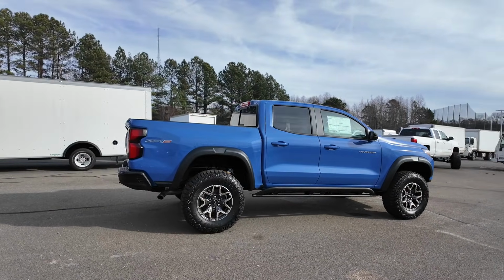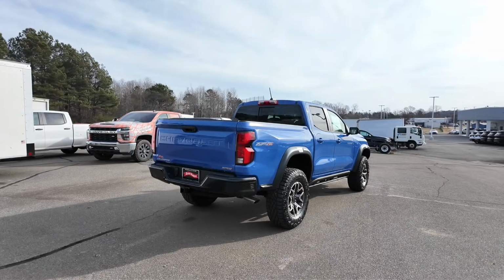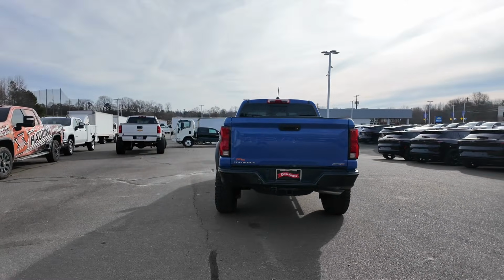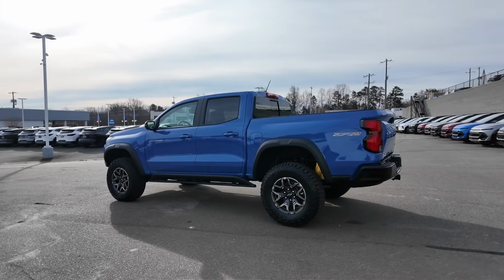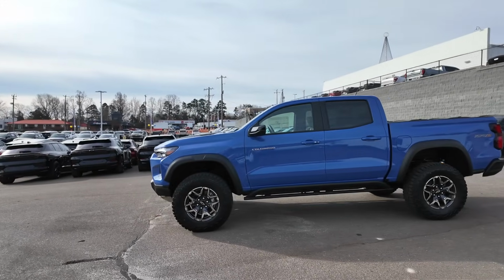It also has a fuel capacity of 21.4 gallons. You'll expect to see 17 miles per gallon in the city and 17 out on the highway. This also has a wheelbase of 131.4 inches. Its overall length is 212.7. It has a width of 76.3, a height of 73.8, and its ground clearance measures in at 10.8 inches.